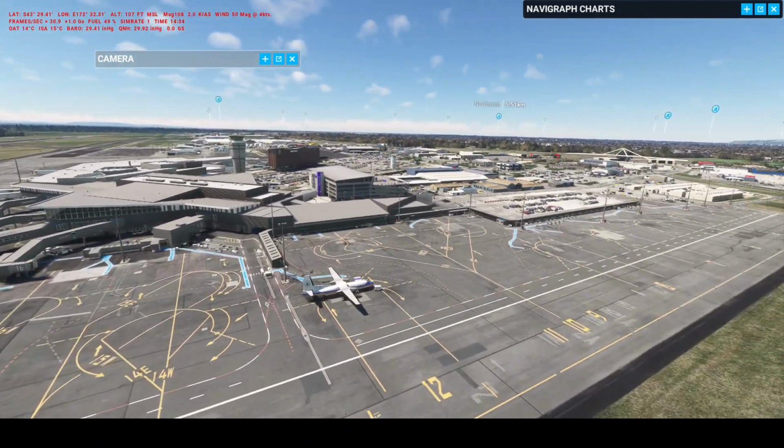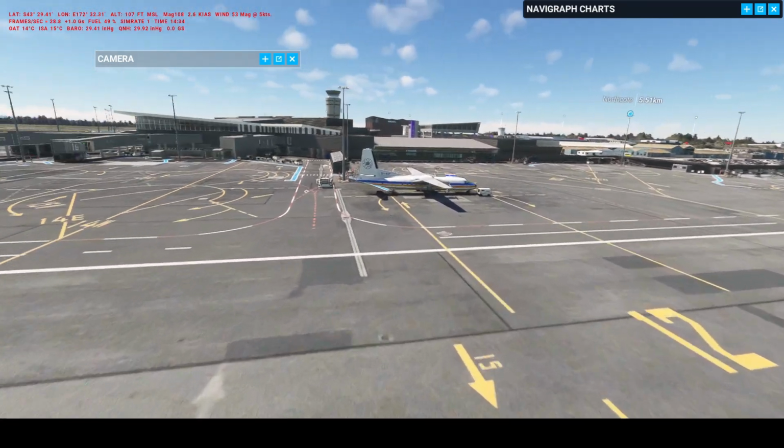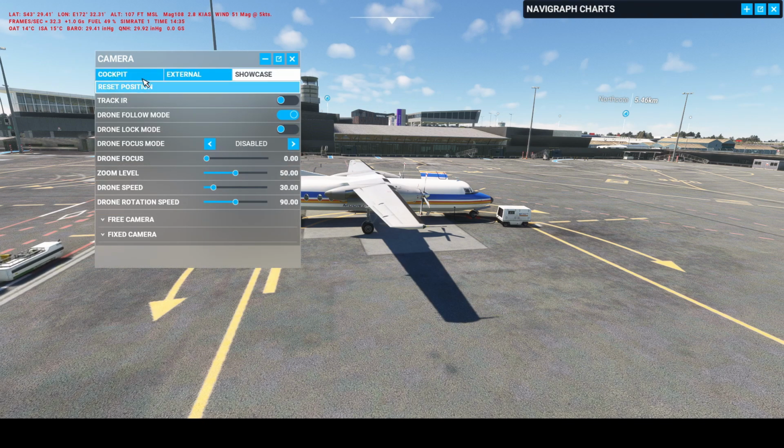You're not there in the action. You're just out there in the car, freezing cold. Or Auckland's quite a windy, rainy place at the best of times. But anyway, we'll get back to this flight.